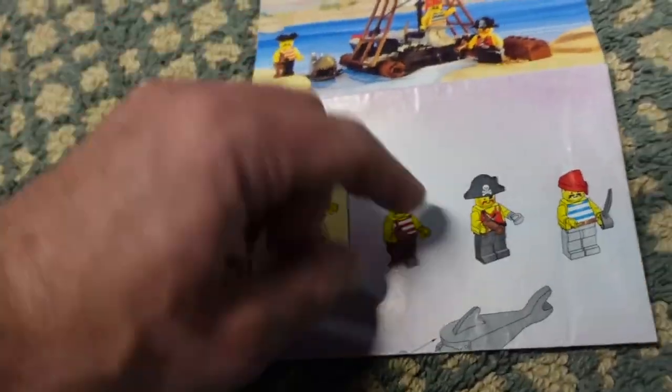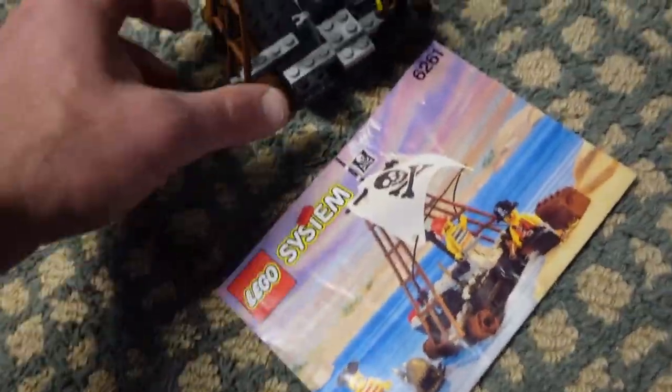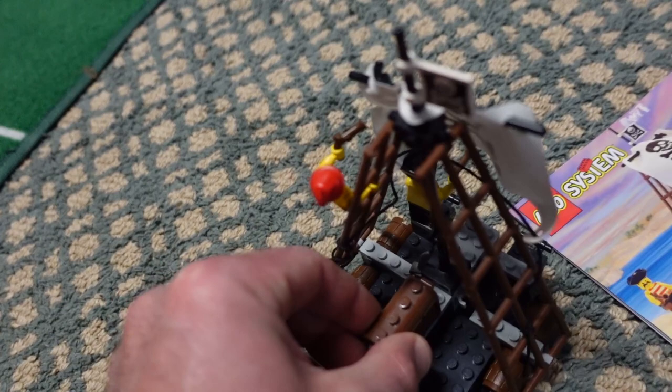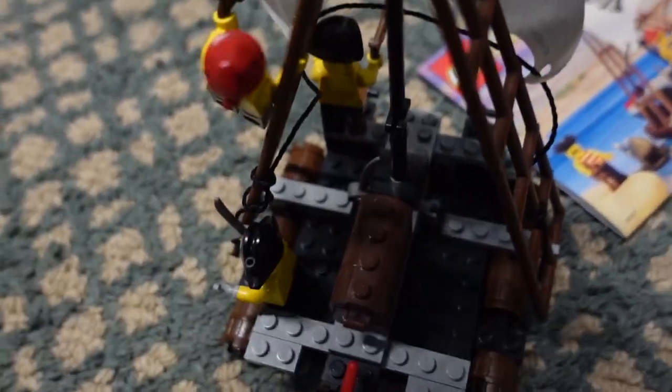Set number 6261. What is that worth? That's an awesome figure, though. I haven't had that one for a while. That torso, I mean, I could probably buy a torso and make a few bucks off it, but I like to buy things for profitable rates. So I just don't buy that stuff. So got all the extras and the goodies in there.